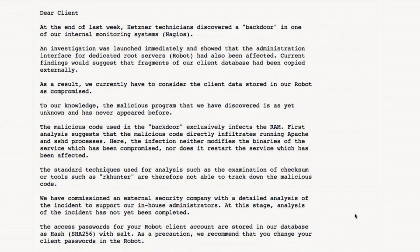So this is either a more advanced version of CDORT or an entirely new exploit. Although they still don't know how they actually compromise machines to install this stuff. But again, that's the same problem we've been seeing with all of the CDORT stuff, is nobody knows how they're getting on the machines in the first place to infect the Apache and the SSHD.